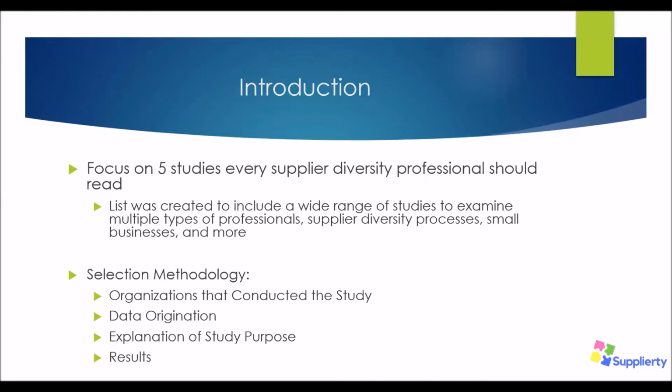We really want to look at the data that's coming in, and as someone who's reading these studies, can we understand how these studies were created, and what their benefits are, and what they're trying to explain? And next up, explanation of study purpose. So why did they do the study?